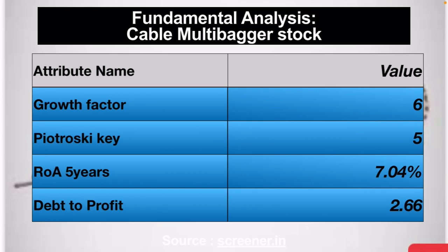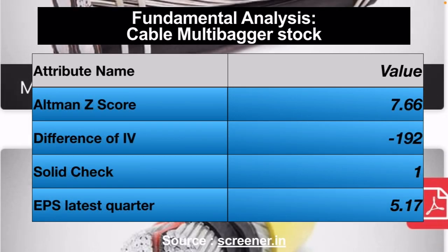It means that the company is having some debt and recovering very slowly, and also creating a lot of profit with the help of debt. Company's Altman Z score of 7.6 is showing that the company is having a great balance sheet. Difference in IV is minus 192 crore. It is saying that the company's current price is near to the intrinsic value.